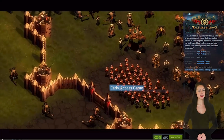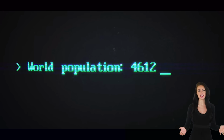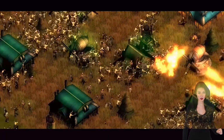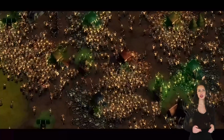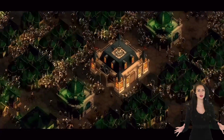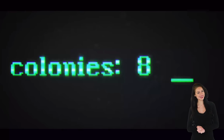They Are Billions is 25% off. Strategize in survival mode with only 4,612 people left alive in this world versus billions of infected. Experience 20,000 units in real time, construct your buildings or army, and try to build one of the 6 wonders in the new update, or get ready for the future game mode campaign.